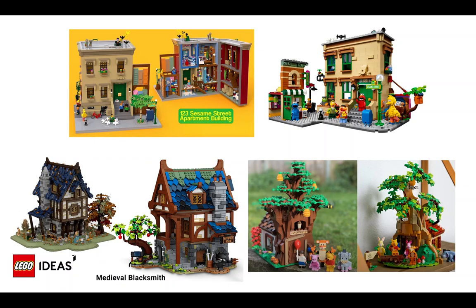We know that Lego has downsized the idea submissions recently. If you take a look at Sesame Street, the original submission was a fully enclosed modular style building that again opened up like that. The final product that came out was open back, quite smaller, and that actually led to a lot of criticism that this is not what was originally approved by the fans.